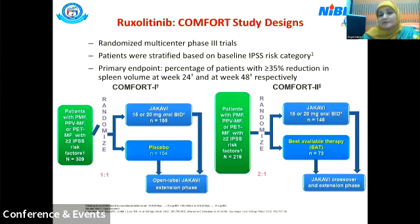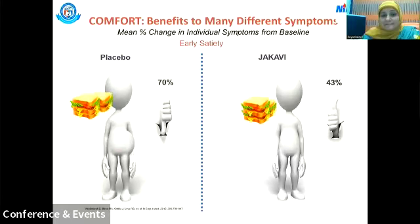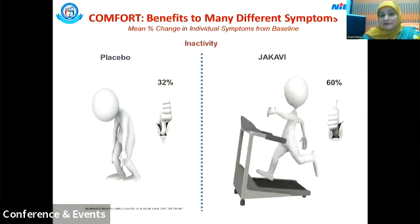And the primary endpoint of both of these trials was to achieve more than 35% reduction in spleen size after a period of 28 days and 6 months respectively. So the results of the COMFORT trials showed drastic improvement in constitutional symptoms like abdominal discomfort, early satiety, night sweats, and inactivity. Patients who were treated with ruxolitinib had drastic improvement in the constitutional symptoms after the use of this drug.